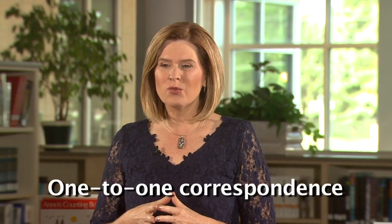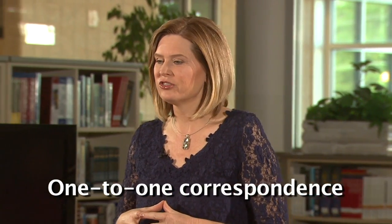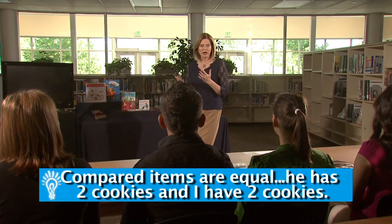Now, a one-to-one correspondence is something that children know automatically. They come innately with it. He has a bigger piece. He has more cookies. He's got more pizza. It is equal, okay? One-to-one means equal. The one thing that a lot of children have problems with, and as adults we need to make sure that we explain very clearly, is what do you want it to equal?